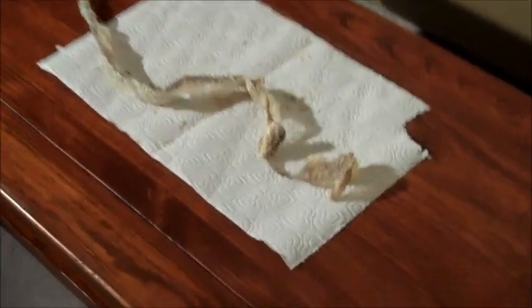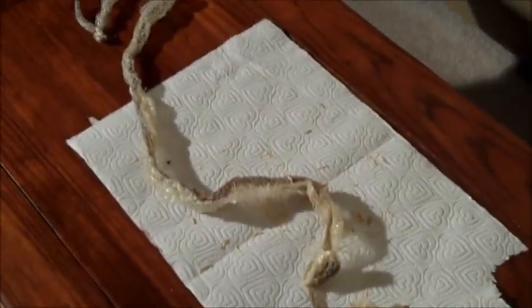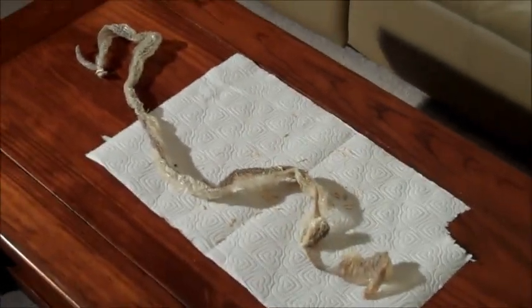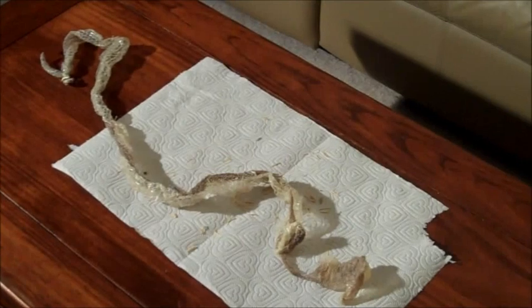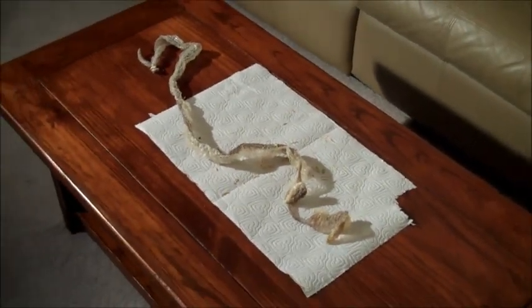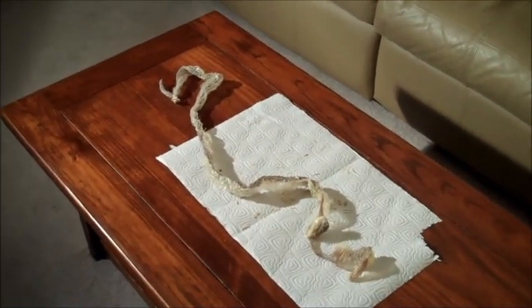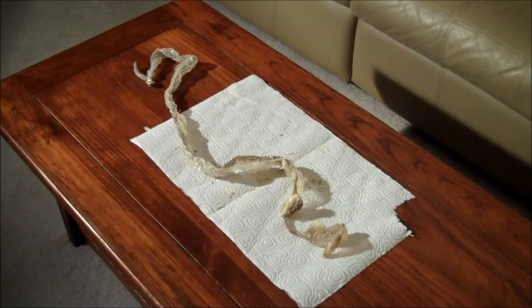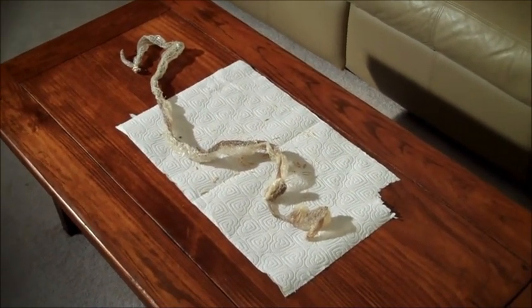The little bulge you see right around here, I was going to try to unravel that, but it was really dry and it would just tear in half if I tried. But like I said, for all intents and purposes, if you follow the directions I gave you in the last video, this is what the end result should be almost all the time. A perfect one-piece shed.